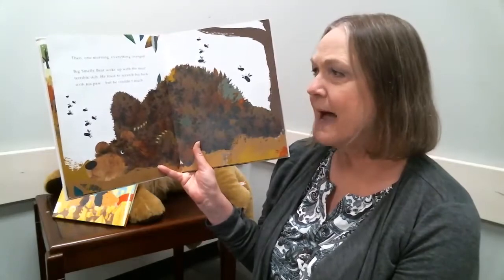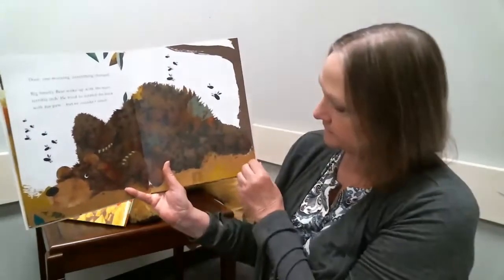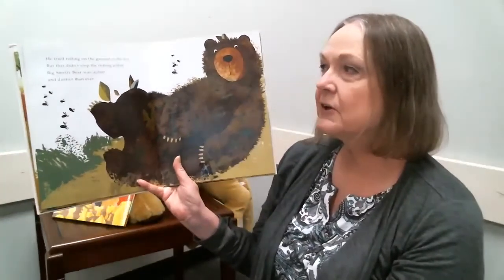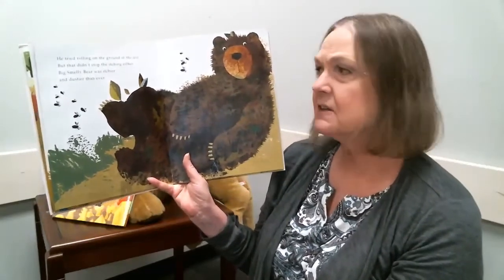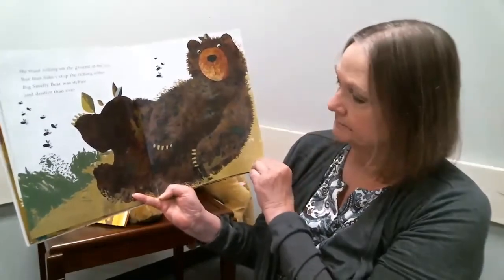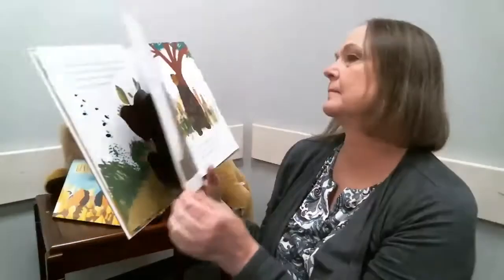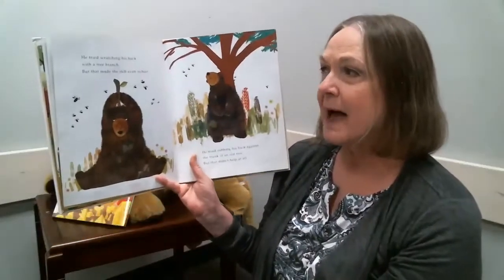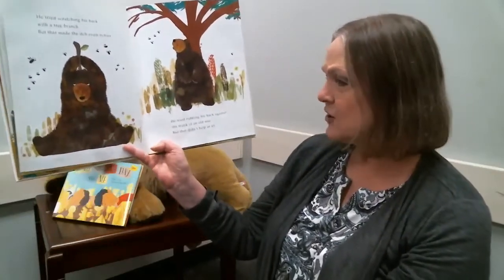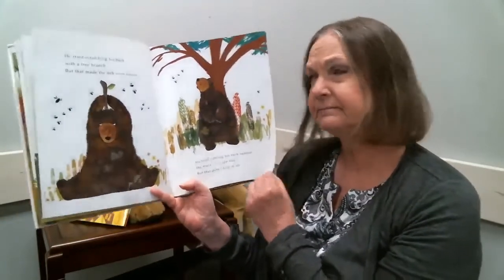He tried to scratch his back with his paw, but he couldn't reach it. He tried rolling around in the dirt, but that didn't stop the itch either. Big Smelly Bear was itchier and dustier than ever. Look at those claws. He tried scratching his back with a tree branch, but that just made the itch even itchier. And he tried rubbing his back against the trunk of an old tree, but that didn't help at all.